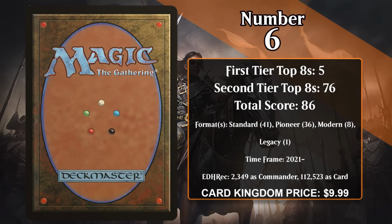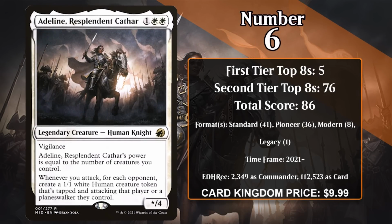At number 6, it's Adeline, Resplendent Cathar. For 1 generic and 2 white, you get a */4 with vigilance and power equal to the number of creatures you control. Whenever you attack, for each opponent, you make a 1/1 white Human creature token that's tapped and attacking. One thing that's easy to overlook here, you get that token regardless of which of your creatures attacks, and that often means you get one the turn Adeline comes down, which of course also means her power is going to be higher when it is time to attack with her on the next turn.